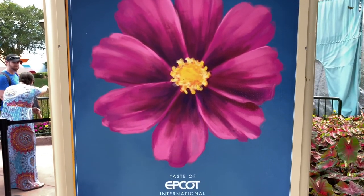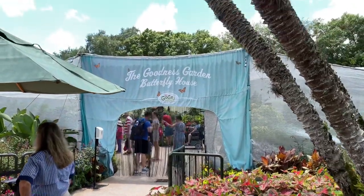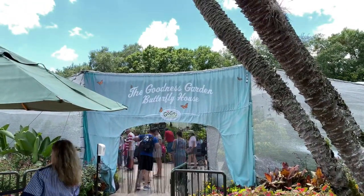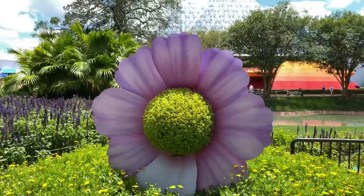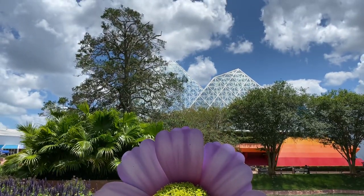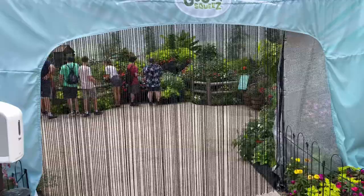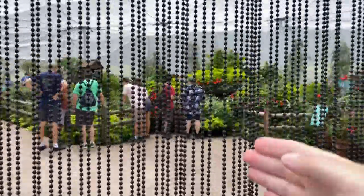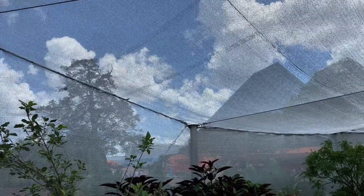Here at the Taste of EPCOT International Flower and Garden Festival, you can experience the Goodness Garden Butterfly House. Let's join the queue and have a peek. There's the pyramids of the Imagination Pavilion in the background. The Goodness Garden Butterfly House. Let's go through these beads and see if we can look at some butterflies. Check out all the butterflies flying around.